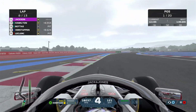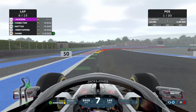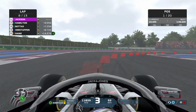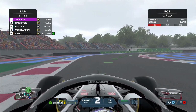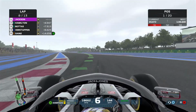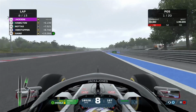So we're on mediums. I think what you have to do as well for F1, I could be wrong, and if I am, definitely correct me down below. I think we were on soft tires, so you can see the inside of my tires, how they're yellow. That means we're on mediums. Also, if you look at the leaderboard up in the top left, you can see what tire compound everybody's on. So the M means medium. I think we were on soft to begin with.